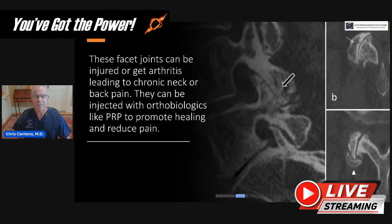Now, these joints can be injured or get arthritis, and that can lead to chronic neck or back pain. They can also be injected with orthobiologics like PRP, for instance, or bone marrow concentrate or other things to help promote healing and to reduce pain. So injecting the facet joints in patients with chronic neck and back pain is pretty common. And obviously, focusing on regenerative medicine, we don't like to do that with high-dose steroids because that can destroy the cartilage in the joint. Our focus is stuff that may be able to help the joint.